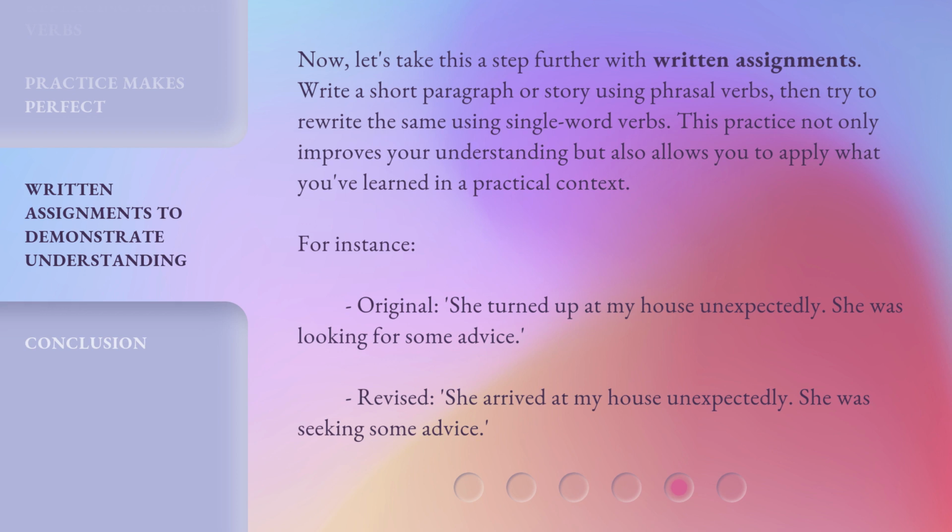For instance, original: She turned up at my house unexpectedly. She was looking for some advice. Revised: She arrived at my house unexpectedly. She was seeking some advice.